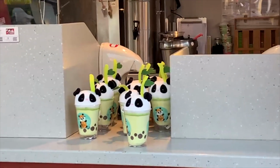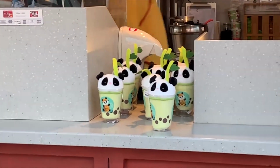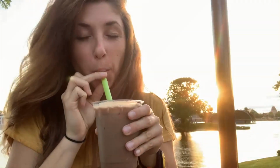How cute are those little panda bears? Come with a little bamboo straw. Here is the Tipsy Duck. It's so good. It tastes like a mocha frappuccino with the slightest hint of bourbon. We have wrapped up over in China.